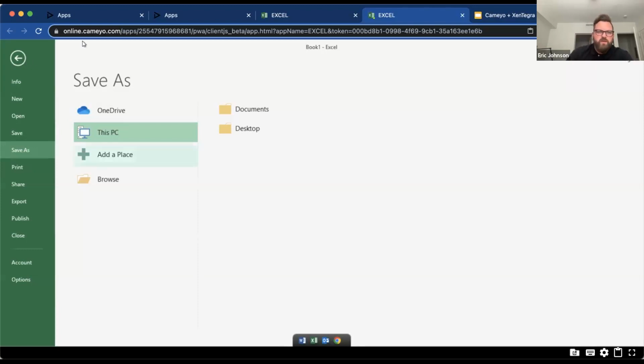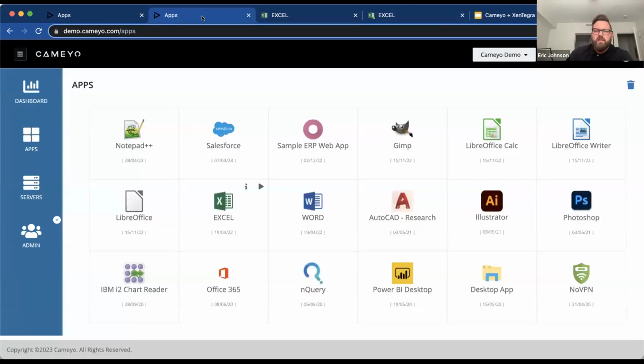It offers redirected printing. So it's really just handling everything that you'd expect for the applications and performing as if those applications are installed locally. So really cool, and I'm excited for you guys to see this firsthand.